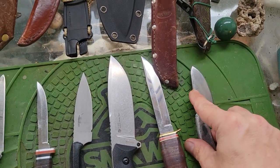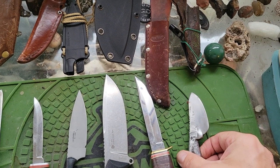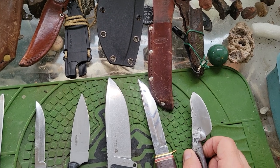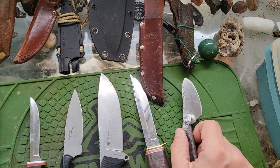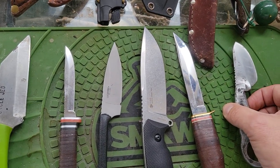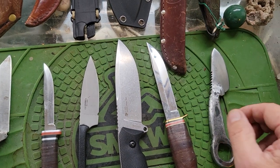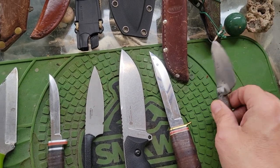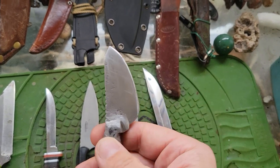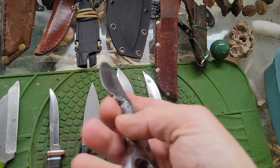Oopsie. I don't know what blade style you would call this. Hunter clip point? I don't know. It's kind of different than any of these other knives here. It's like you cut this and added a clip point. Anywho, I like it. I like the way it turned out. There's a lot of file work to get the blade like that.